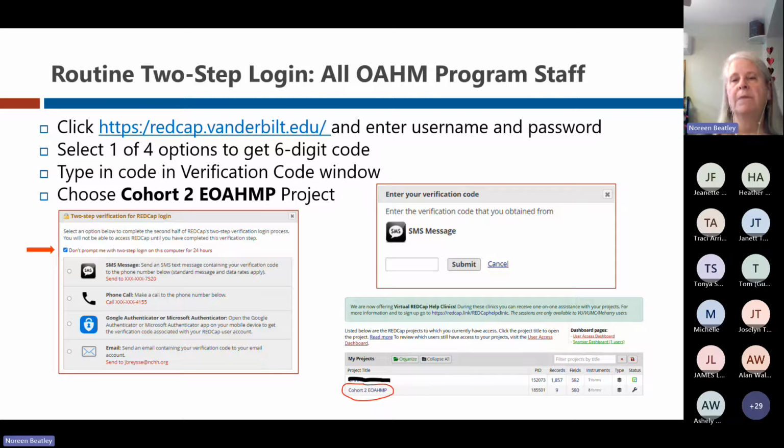So some of you might be using REDCap, or you've used REDCap in the past, in which case you're going to have to go down and say which project you're looking for. In this case, it's going to be the Cohort 2 OAHMP, the Evaluation of the Older Adult Home Modification Program. That's going to be your project. So when you select that, actually, that's before you select that. I had that in the wrong order.